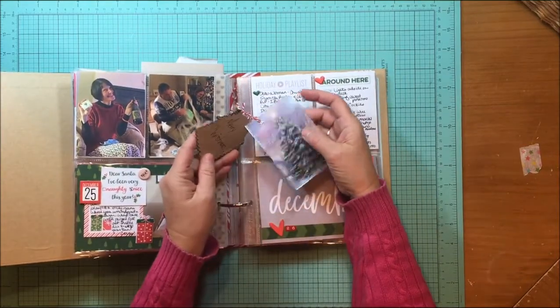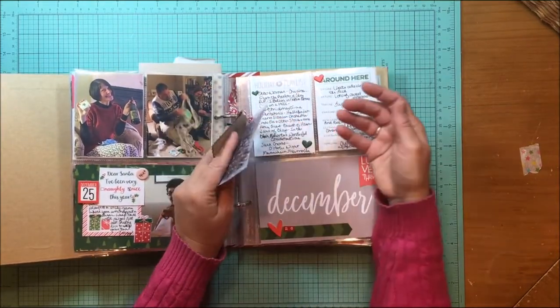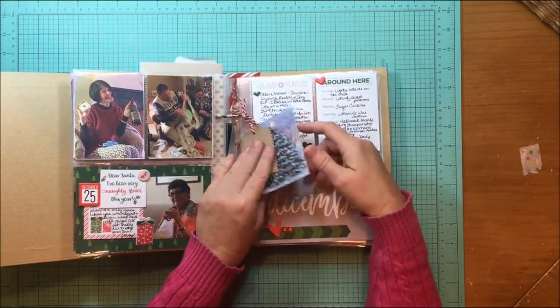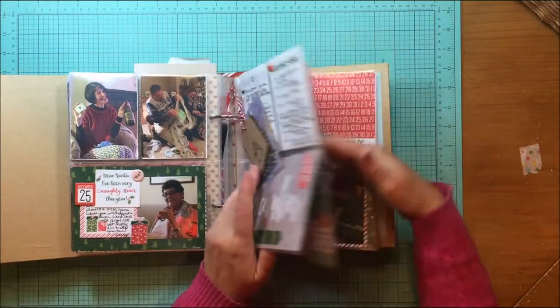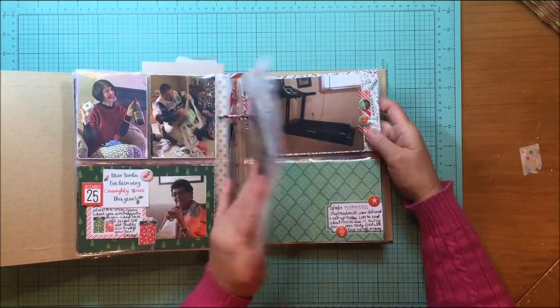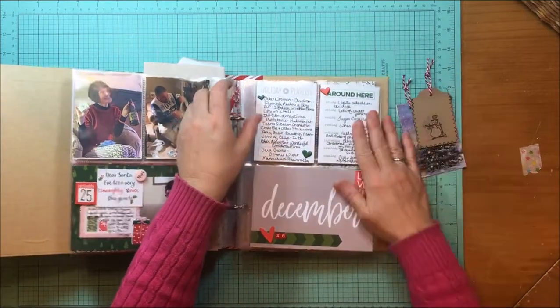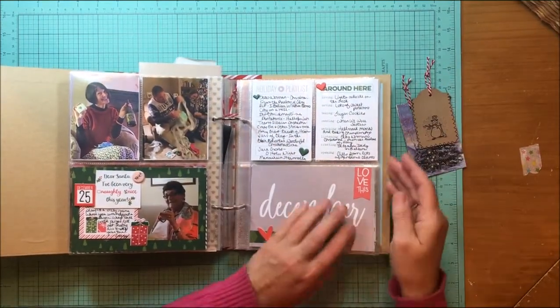And then these are some gift tags from some gifts that clients gave me, which I think actually need to go in the next page. So they're actually in the wrong place.